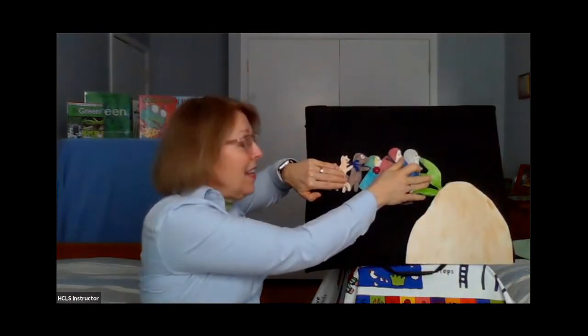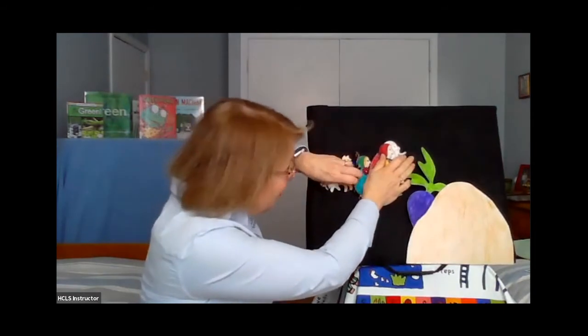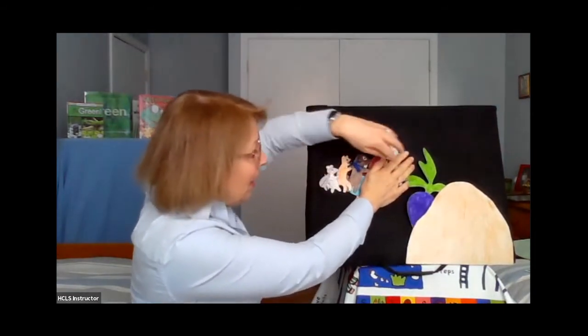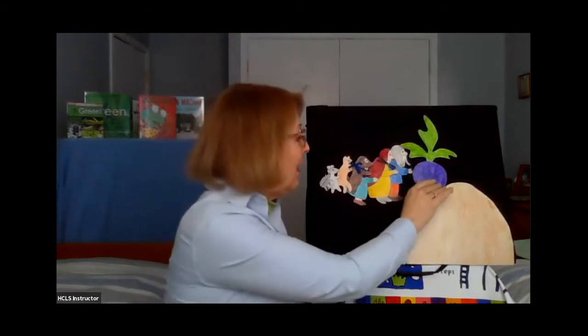And then they pulled it out. Here it comes. Oh my goodness, look at that turnip. Wow, it's so big. I can't believe there's such a gigantic turnip. No wonder they couldn't get it out of there.